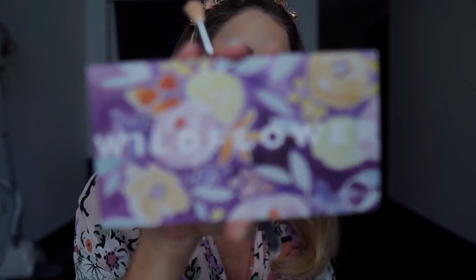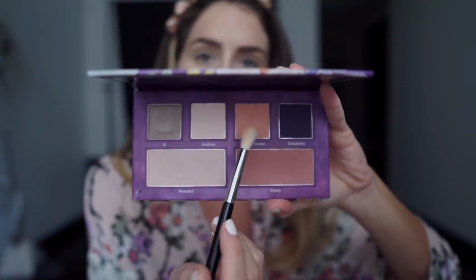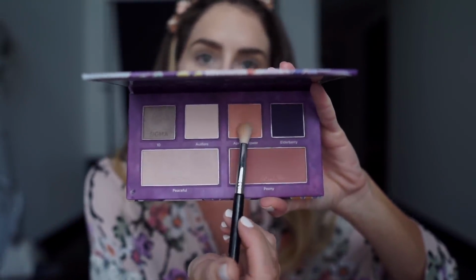And actually, what was on my eyes was blush. It wasn't even eyeshadow. So, actually using my Sigma Wildflower palette, and I can't remember if I used this color, I'm pretty sure it was this one because it's got some swirlies taken out of it. So, it looks kinda cool. It's kinda like red, reddish pink.